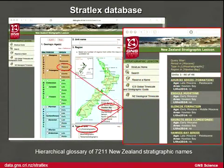So the first port of call is the StratLex database. This is the digital version of the New Zealand Stratigraphic Lexicon. Basically it's a glossary of stratigraphic names. There are more than 7,000 of them. These are names in current use, but also every stratigraphic name that's ever been used in New Zealand, including obsolete ones, ones that are used only very rarely, ones that have been superseded. They all just pile up here.